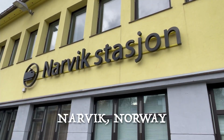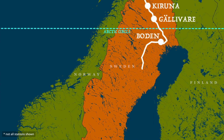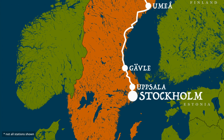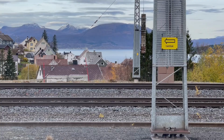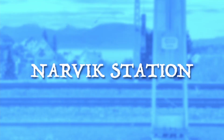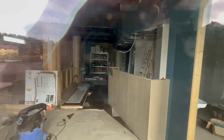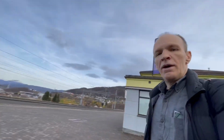This is Narvik Station in far northern Norway. It is the northernmost passenger train line in all of Norway, connected only to Sweden, not the rest of Norway down south. I'm taking a train from Narvik down to Stockholm, Sweden. It's an overnight train, but before the train leaves, let's take a little tour of the station area. There is the so-called Arctic train, cafe and souvenirs and info shop, but it is closed for repairs, unfortunately. But when they're open, I'm sure you can buy a coffee and sit out here and wait for your train.